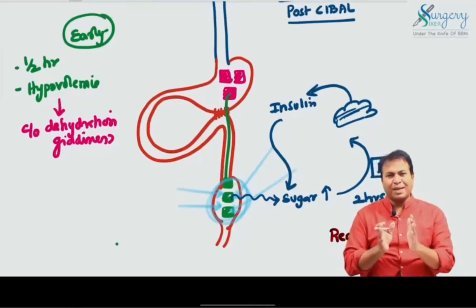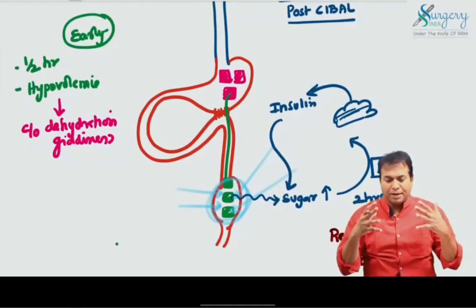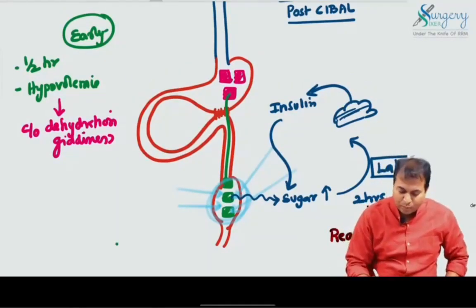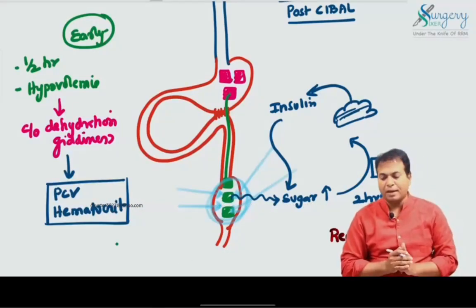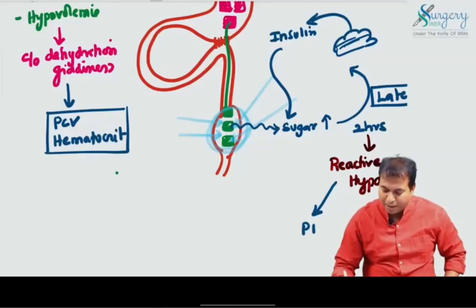So please understand, very simple. Early dumping: food goes down, absorbs fluid and becomes dehydrated. That is early dumping in half an hour, which can be diagnosed when you measure packed cell volume or hematocrit. When you measure hematocrit or packed cell volume, you can find out early dumping easily. Late dumping is diagnosed by measuring postprandial blood sugar, which will be low.